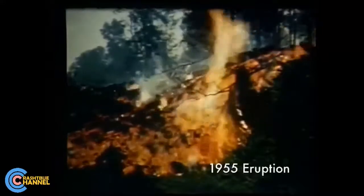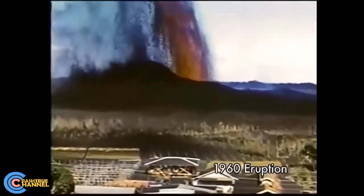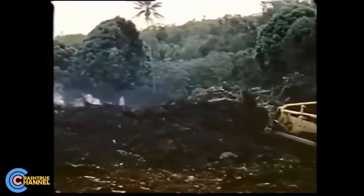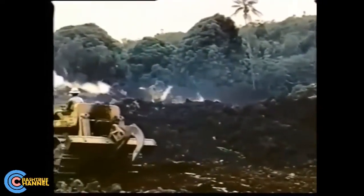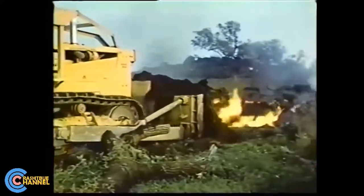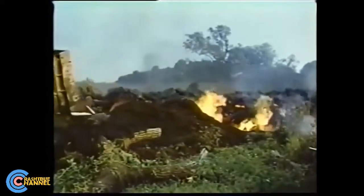The 1955 and 1960 eruptions are good examples of this. Both erupted directly from vents in Lower Puna and produced high fountains that fed fast-moving a'a flows. The 1960 eruption was particularly big, and its lava flows eventually overtopped barriers built to protect the town of Kapoho. Both of these eruptions were short-lived, lasting only a few weeks.